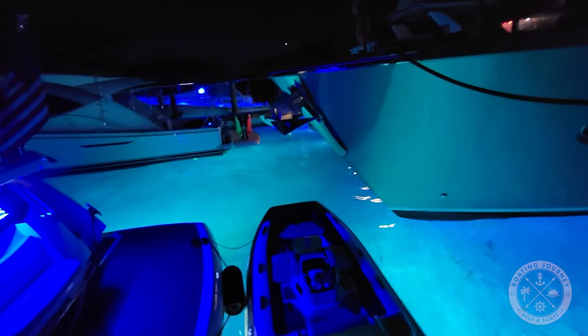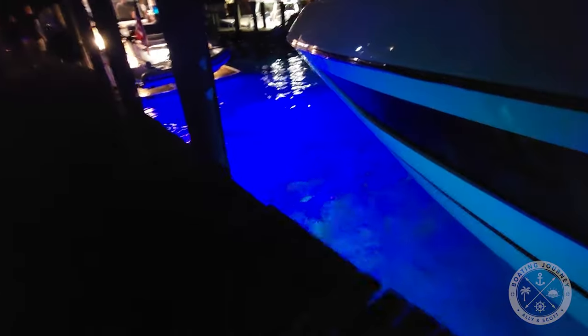So this is what the marina looks like at night. Pretty cool. I mean, the water is not underwater lights. It's what the water looks like. Look at this shark. He's just a happy little shark.